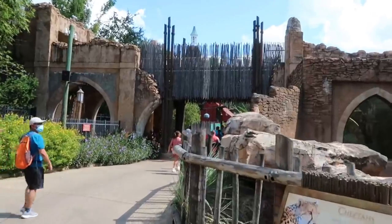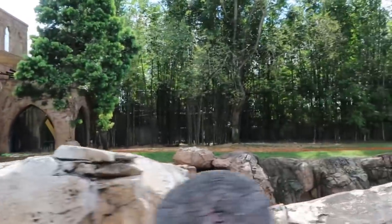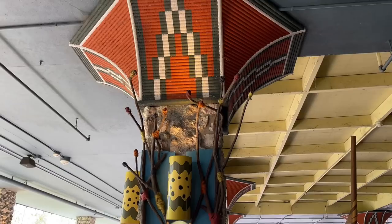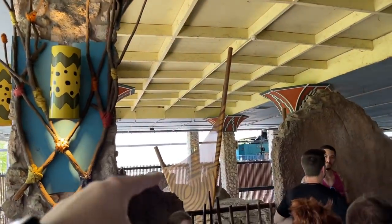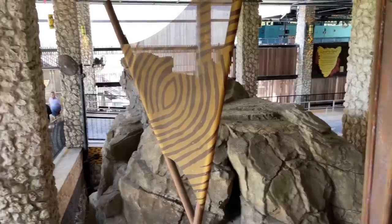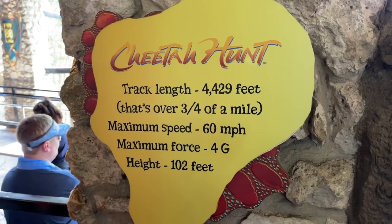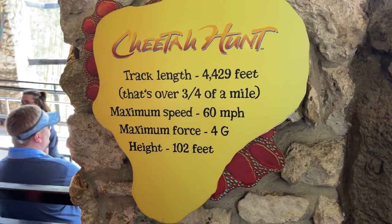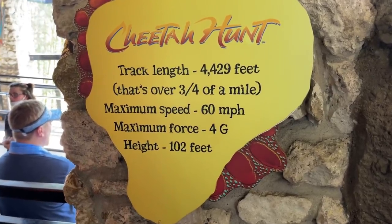It's the front entrance of Cheetah Hunt around the corner here. And then off to the right, they have the cheetah exhibit. Oh my goodness, there's one laying down right there on the ground. I love some of the theming that they've done in the queue here. And then they have this giant sculpture down over here. We're on the back side of it, but it's a giant rock sculpture of a cheetah. And look at this, we got some Cheetah Hunt fun facts. 4,400 feet of track, a maximum speed of 60 miles an hour, 4 G's, and a height of 102 feet. I'm down.